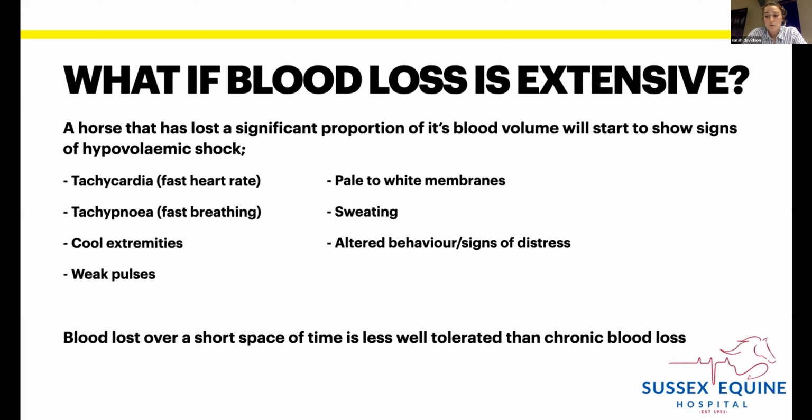We also see pale to white mucous membranes, and the easiest ones to check on a horse are the gums. Your horse may be sweaty or clammy to the touch. It may have cool extremities like feet, ears, and nose. And then the other thing that we can see is altered mentation or behaviour. This can manifest in your horse being quiet and subdued, or in some cases, horses can be quite anxious and restless. If your horse is exhibiting a few of these signs at the same time, it should ring alarm bells, and it's probably time for a vet to come and have a look at your horse.